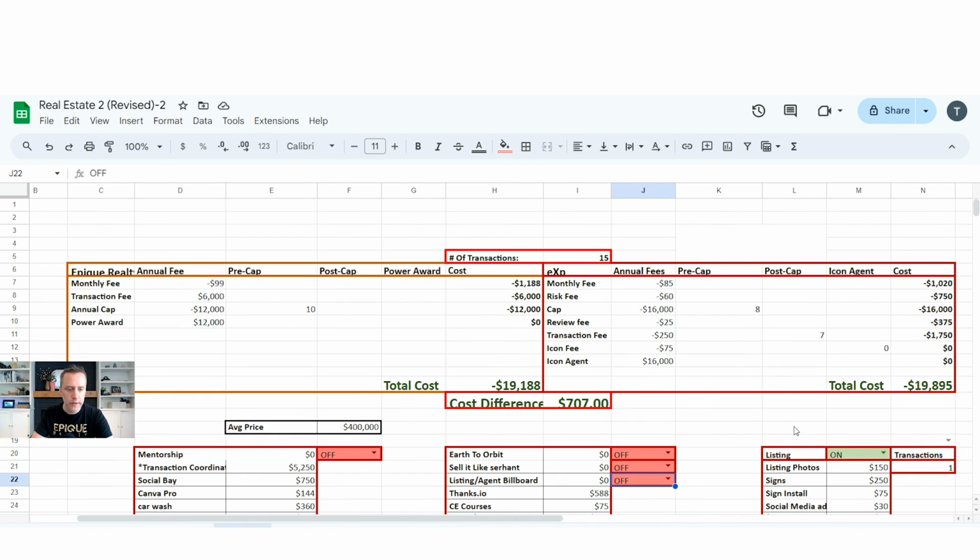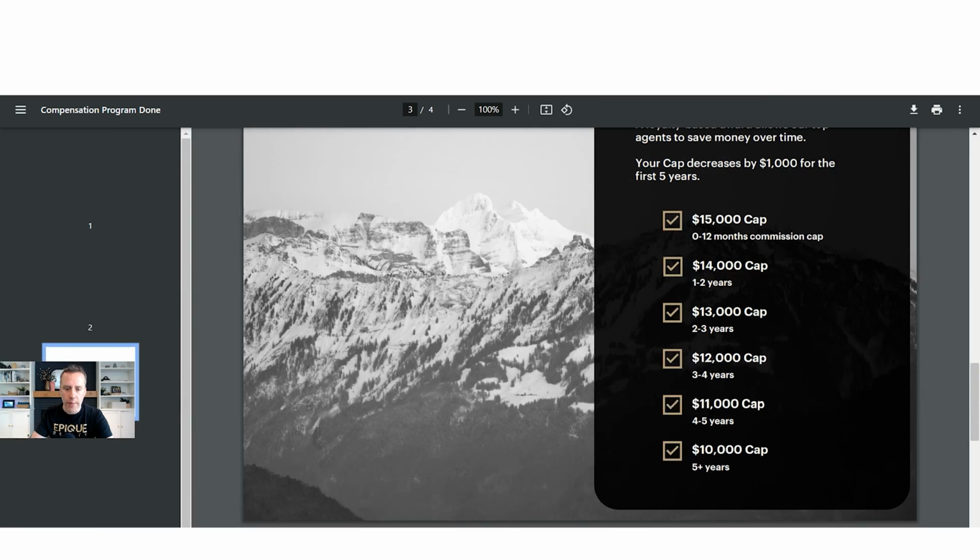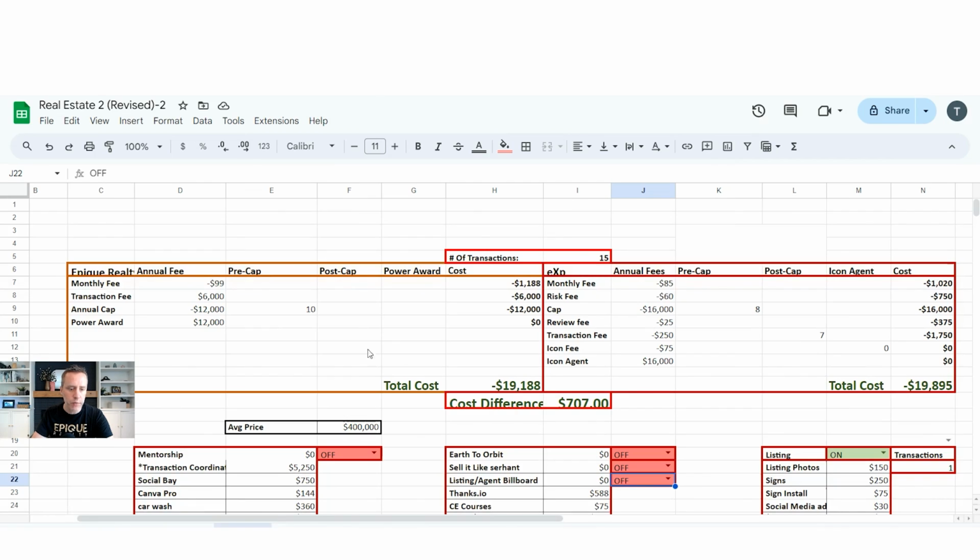So what I did is we talked about the declining caps, okay, where we're going from 15 to 14 to 13 to 12 to 11 to 10. What I wanted to do is tell you that, hey, we're at a $12,000 cap, okay? So here we're sitting at $12,000. So what we did here, like I said, now we're at 8 transactions to cap for a $12,000 cap. We're 3 years in at Epique Realty. We're 3 years in at eXp, right? So cap still remains the same here, 8 transactions.